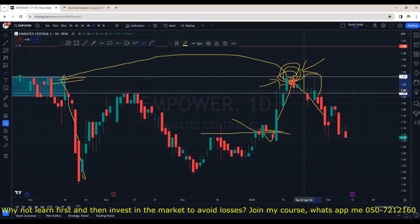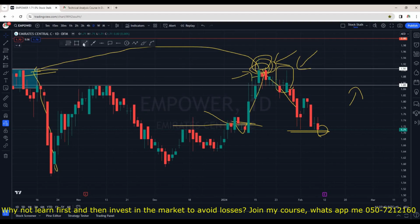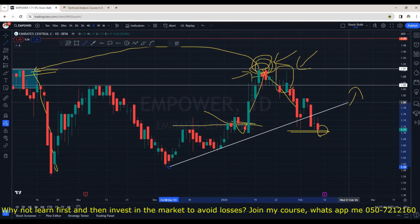We can also see a retest coming in, but it got rejected. For now, it's in a no trading zone. At the same time, this is a support area. I would only consider this to be bullish when I see a closing above 1.80. Do not rush and try to catch this falling knife because it has already broken the trend line.